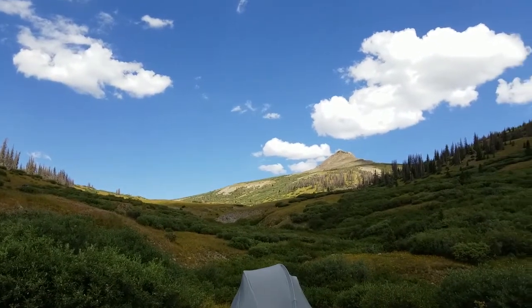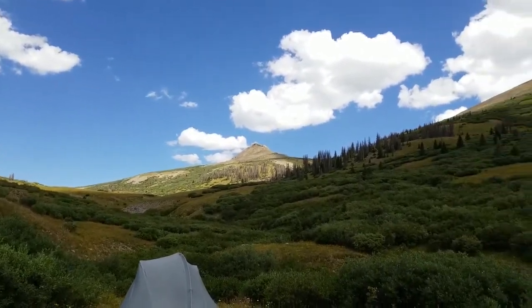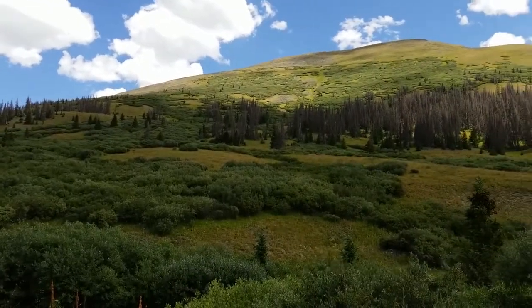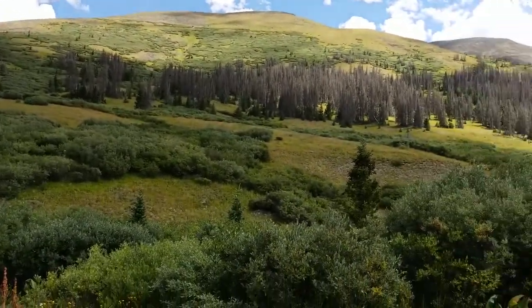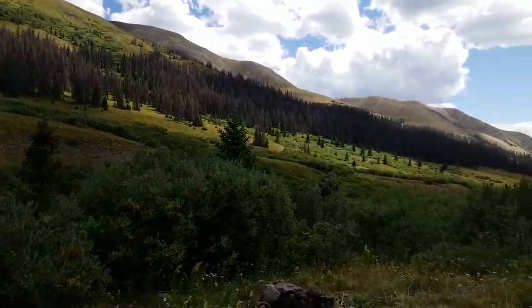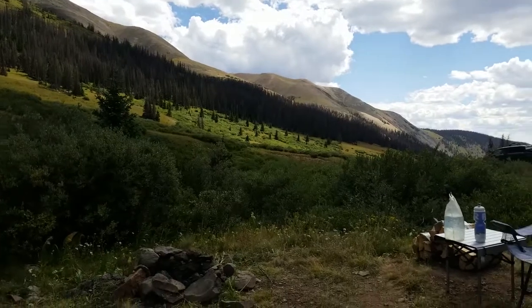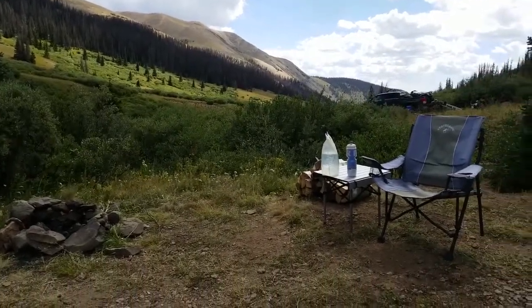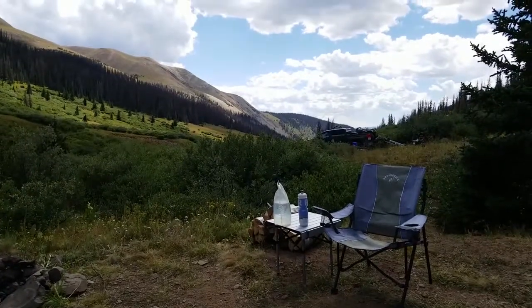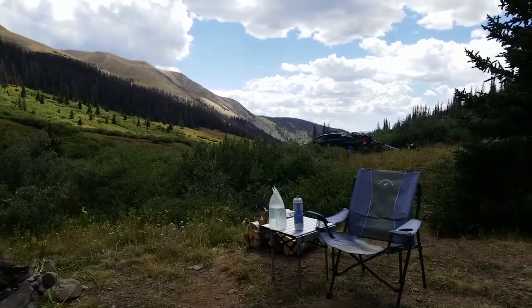Alright, let's just pan around here a little bit. It's my nice little campsite here. And that's looking down the valley down there. That's where I drove up from. Pretty sweet day to be in the mountains.